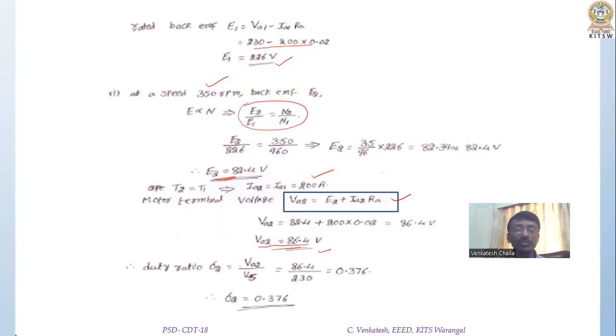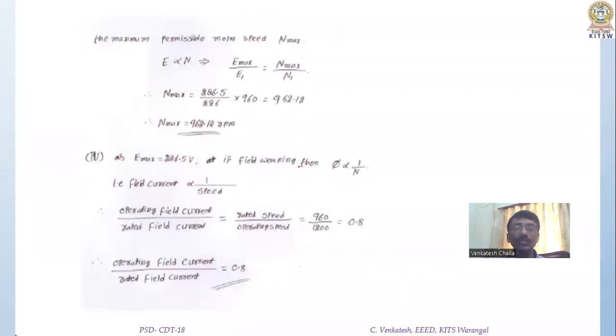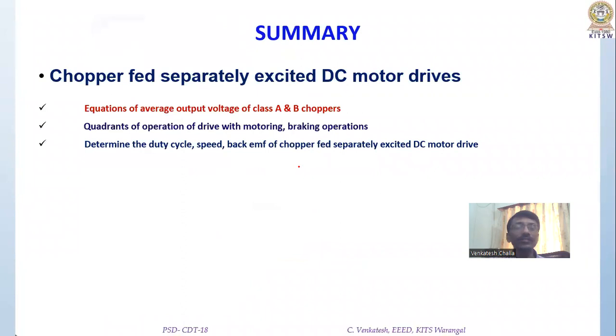Armature voltage is 86.4 volts, and hence the duty ratio will be equal to output voltage by input voltage. Output voltage is armature voltage, input voltage is supply voltage, and that comes to 86.4 by 230, that is 0.376. There are no units for this, it is the ratio of voltages. Similarly, we can find out the back EMF under new conditions. You can please go through this problem. If there are any doubts, you can please interact.